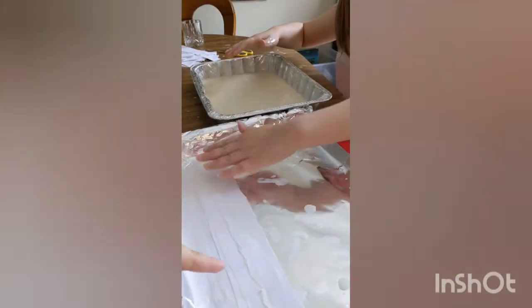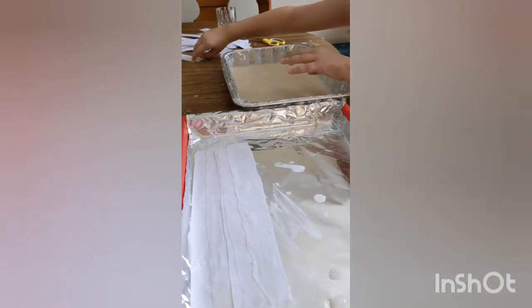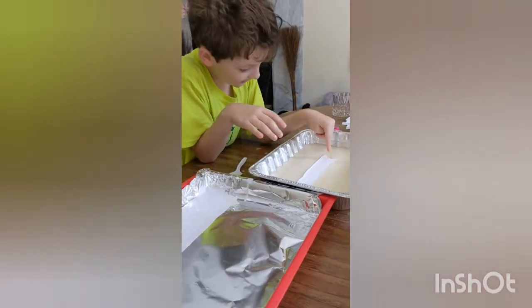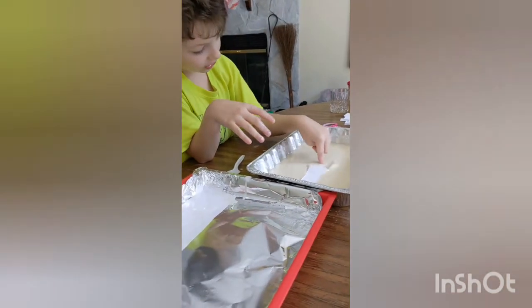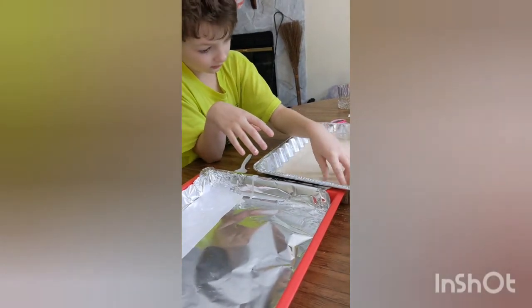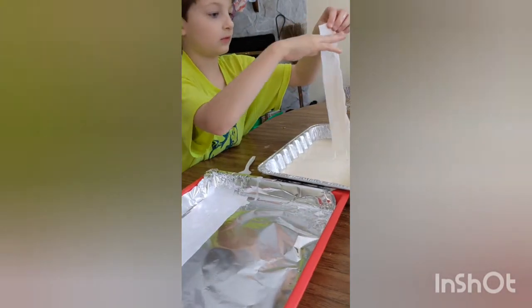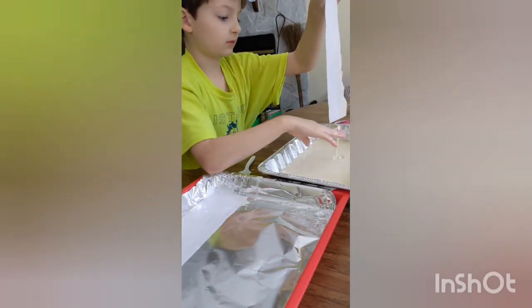Kind of smooth it down a little. Good job. My way to get it through is to like kind of just push it. That's a good technique. Can I just drown multiple at a time? You can, as long as they don't get on top of each other in there.